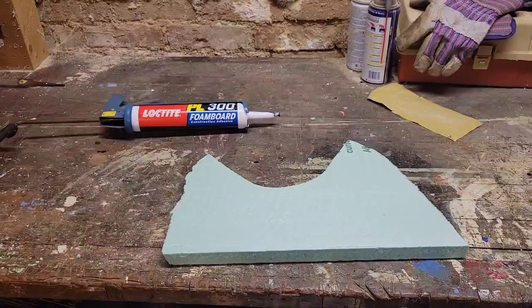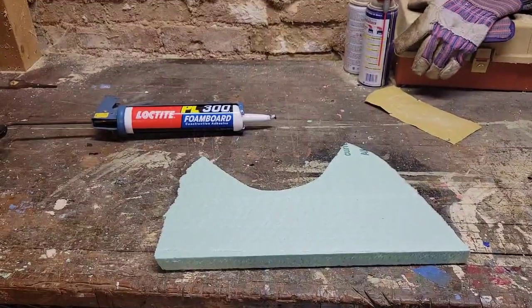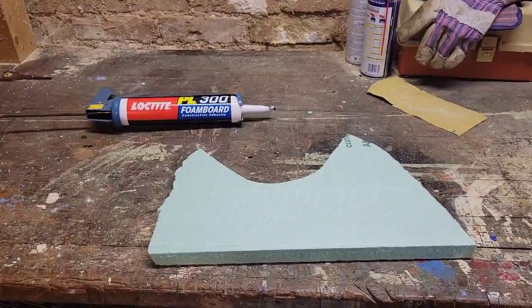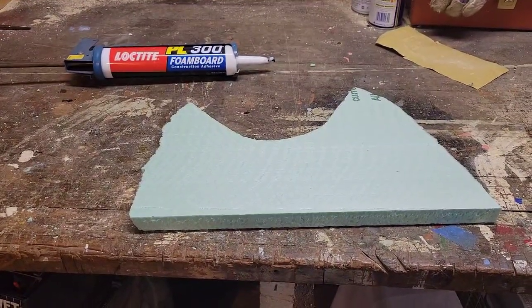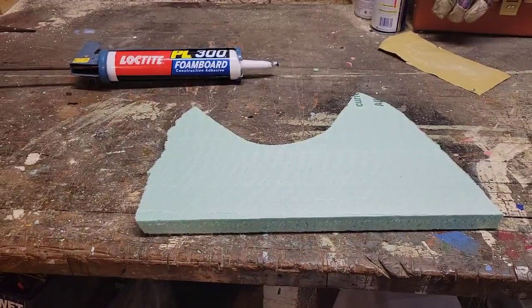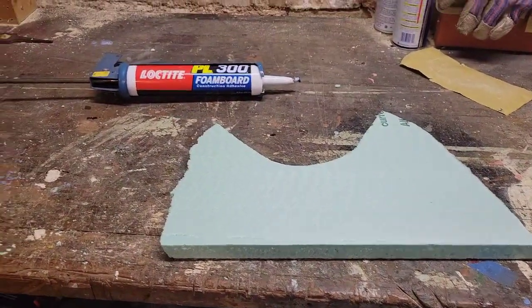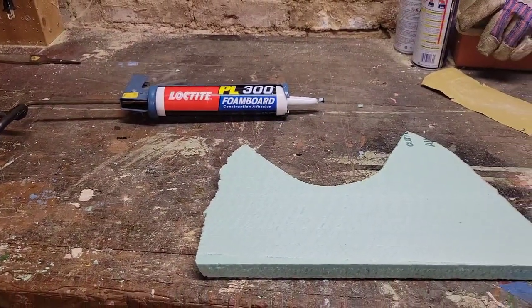The first part of completing the observatory corner is to build a hill to put the observatory on. I have some leftover foam core or extruded styrofoam from an earlier project. It's green instead of pink, and that makes it a little less annoying. And that's the Loctite foam board adhesive I'm going to use. So I've already roughed things out.